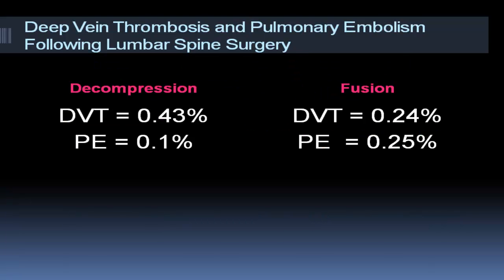They found an incidence of deep vein thrombosis of 2.4 per 1,000 cases for lumbar decompression surgery and an incidence of 4.3 per 1,000 cases for lumbar fusion. For pulmonary embolism, the incidence for lumbar decompression was 1 out of 1,000 and 2.5 per 1,000 for lumbar fusion. These patients had higher preoperative pulmonary circulation disorders, coagulopathies, fluid electrolyte disorders, anemia, and obesity. Also, the rate was higher for large teaching hospitals.